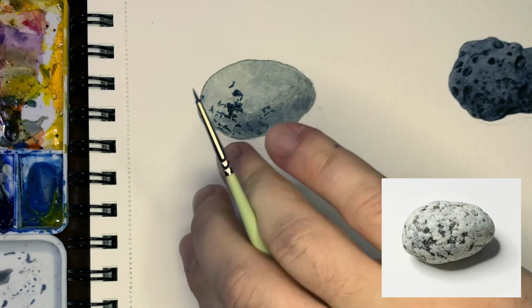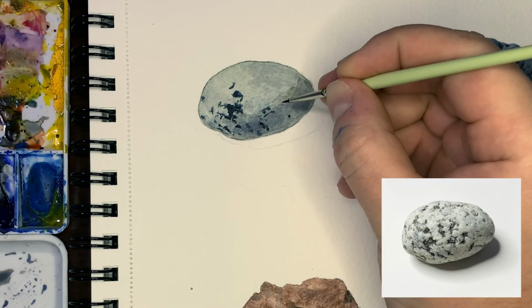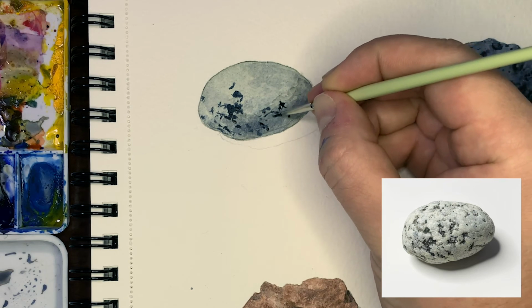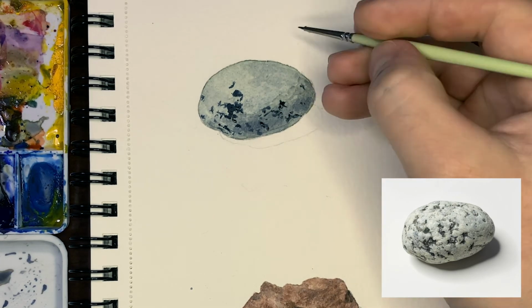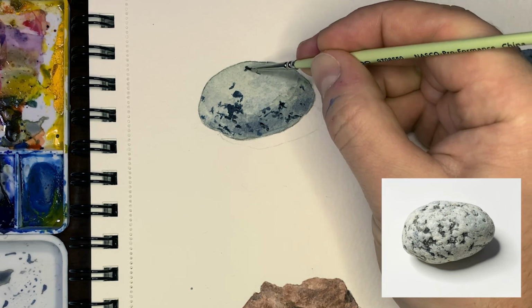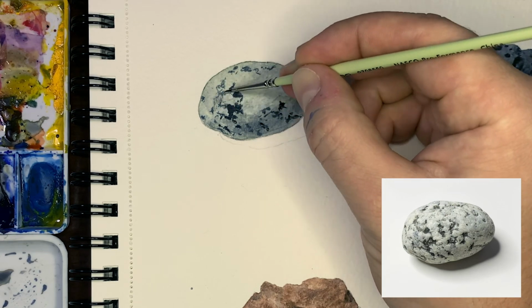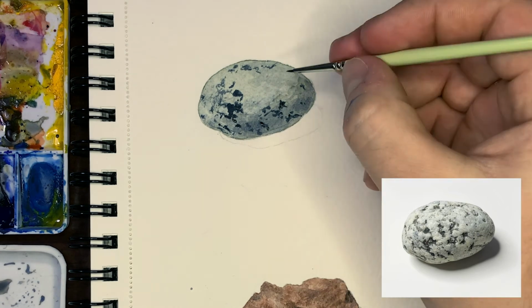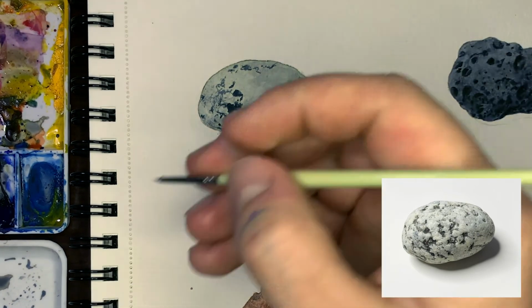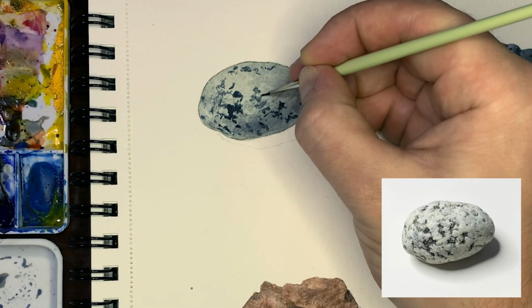I want the character of these blobs, which have sort of a fractalness going on in them. And then another thing is I'm paying attention to the outside contour, the shaping. It's rounded, so I want those marks to round as well as they move around the shape. And as my brush starts losing pigment, I'll use that to my advantage to just do a bit of dry brushing in areas where we've got some more patchy textures going on, less prominent shapes, of which there are a lot.